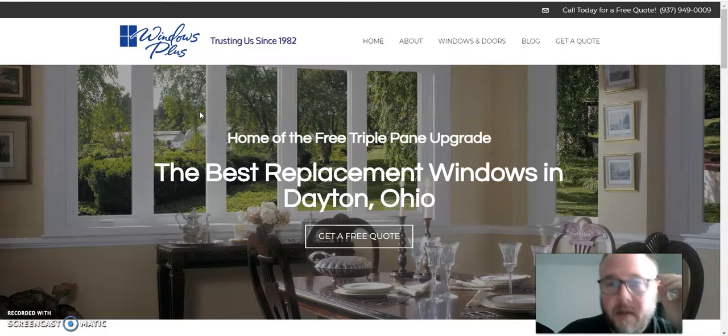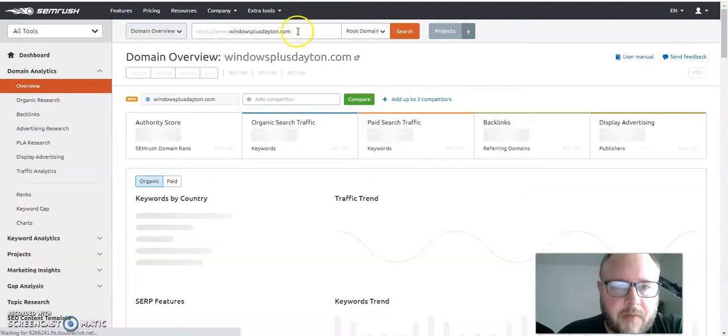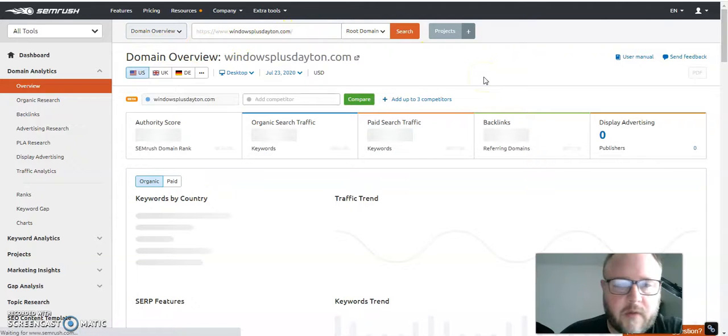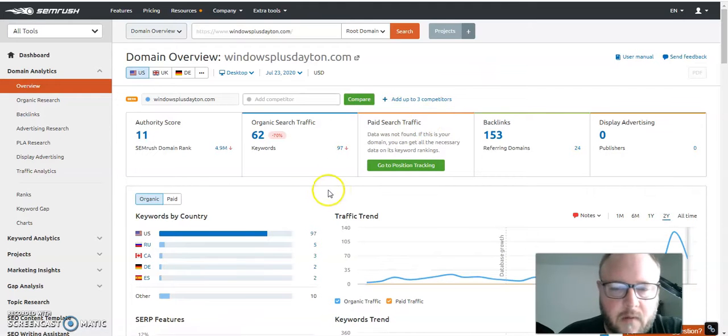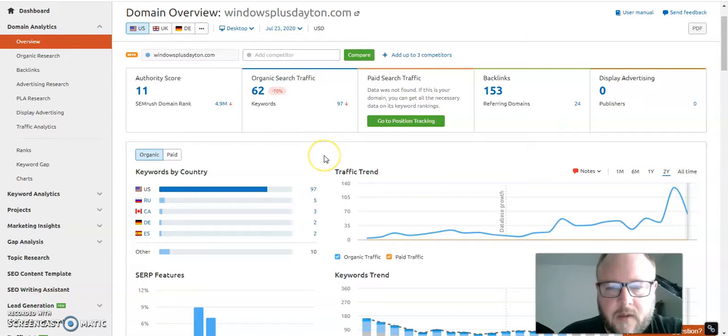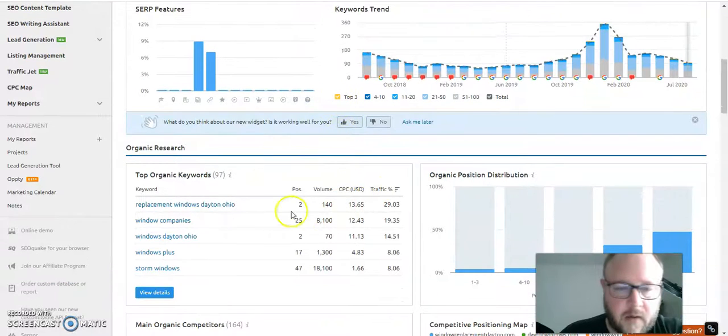I'm going to show you a couple of things about how we measure success. Again, this is Windows Plus. I'm going to go to a tool that we use called SEMrush, and I plopped in the Windows Plus Dayton site to show you how they're measured when it comes to Google and whatnot. Some of this is somewhat subjective, but what isn't, and what I look at a lot, is what they are getting found for. Their top organic keywords right now are replacement windows and doors, window companies, Windows, Dayton, Ohio.